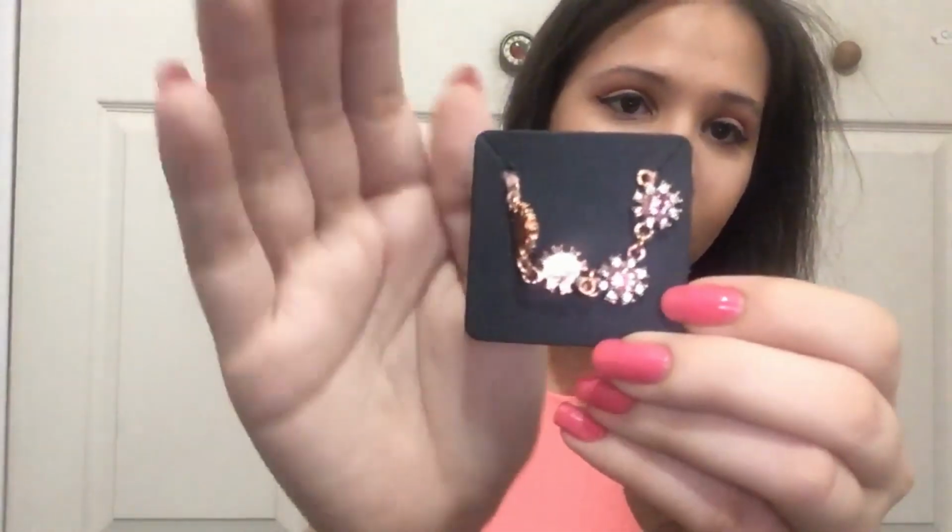I know it's sparkly, you can't see it too much, but it's a little pink. It's like a rose gold. Think of a rose gold with pink. It's pretty cute. Glad I kind of wore pink today. And then the last one. Okay, let's see. Paper. Oh, shoot. Okay.